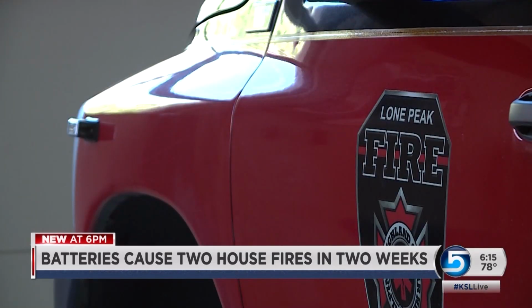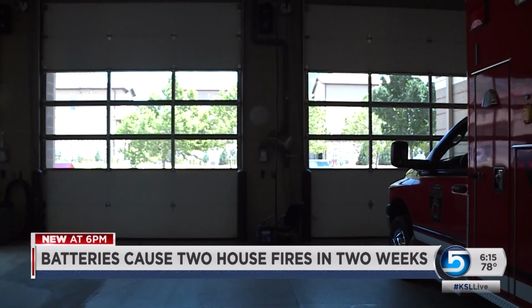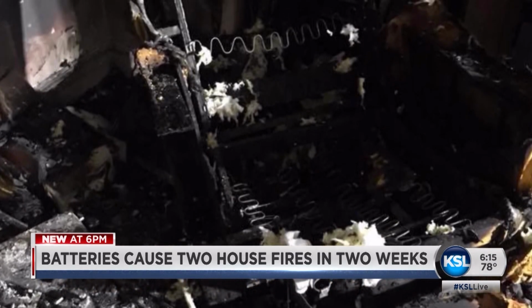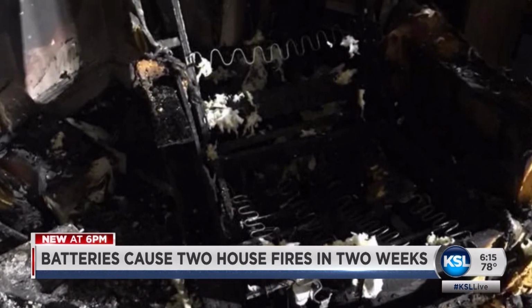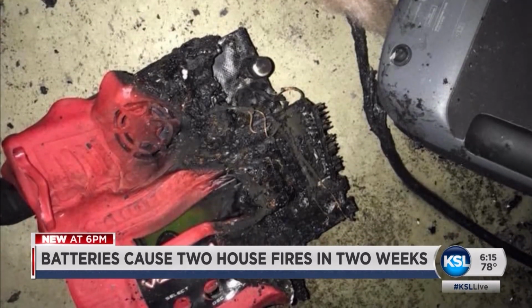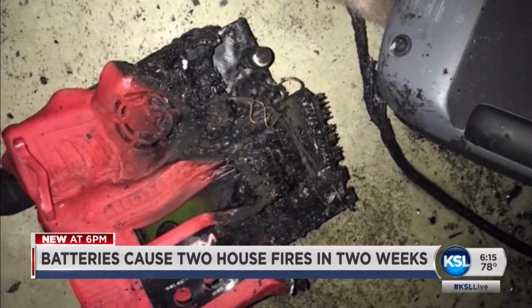And he said the time of day is important. Thompson advises against charging devices overnight. I would recommend, if you're going to leave something unattended, that it's during daytime hours rather than at night. In the second situation, the family was asleep and were alerted by the loud noise and then the smoke alarms going off, and so they were fortunate to get out of their home safely. It's certainly something to keep in mind. I know I'm not the only person who charges phones overnight.